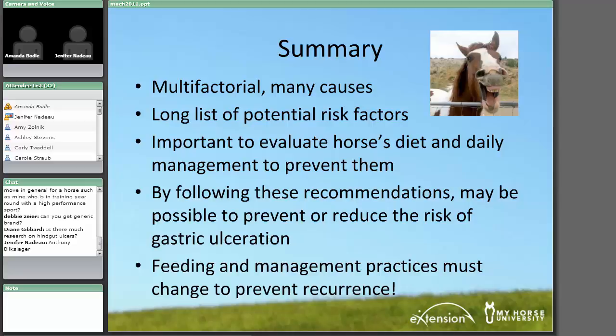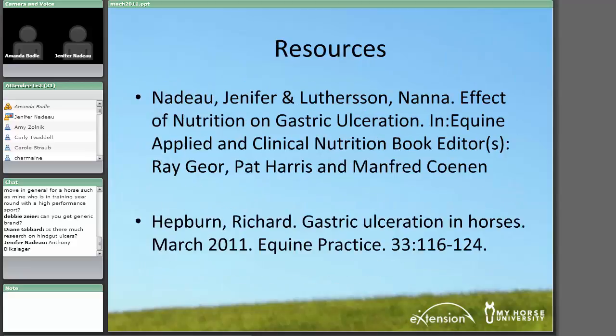So we know that gastric ulcers have many causes. It's very multifactorial. There's also a long list of potential risk factors that we've gone over here tonight. And it is important to evaluate the horse's diet and daily management to prevent them, because as I said, just the medical management alone isn't going to keep them from recurring. So by following these recommendations, it may be possible to prevent or reduce the risk of gastric ulceration. But feeding and management practices must change to prevent recurrence.